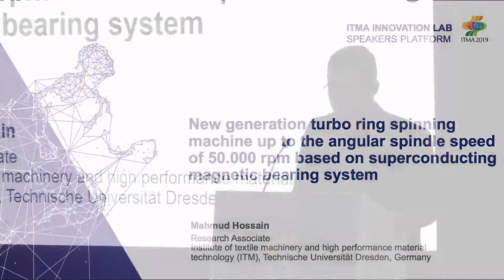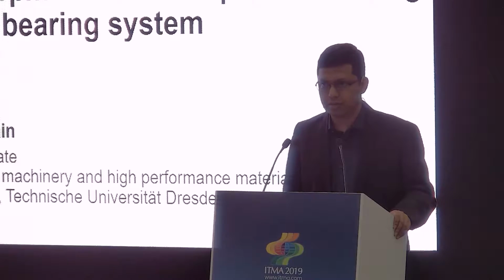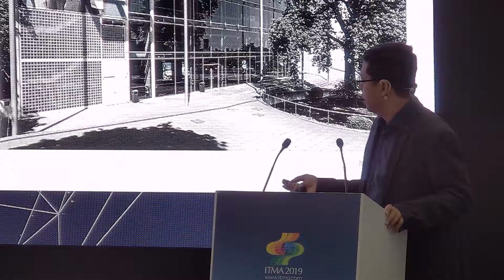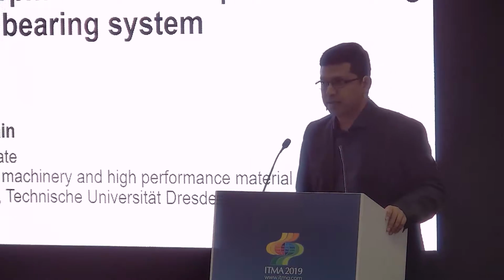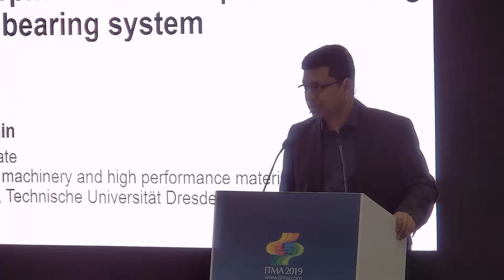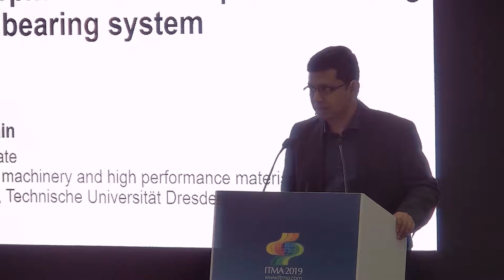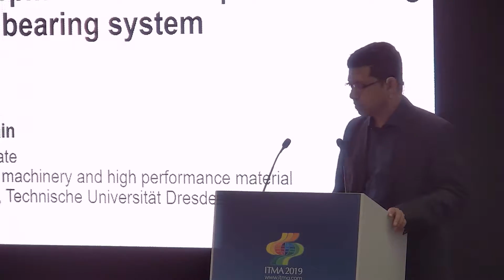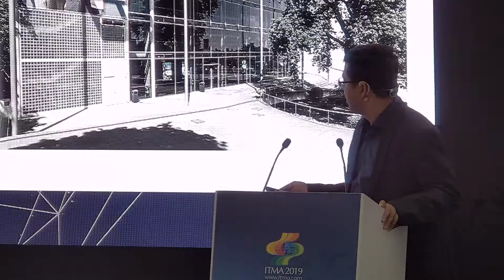Thank you very much for the introduction. I'm Mahmud Hossain from the Technical University of Dresden. I would like to present the new generation turbo ring spinning machine up to an angular spindle speed of 50,000 RPM, using a new twisting system. This is the superconducting magnetic bearing twisting system. I would like to introduce my university shortly at first, and then I will go to my presentation.